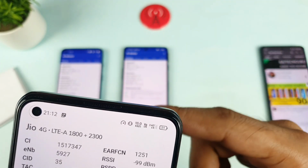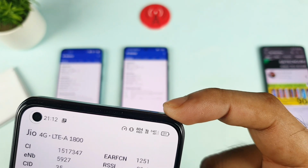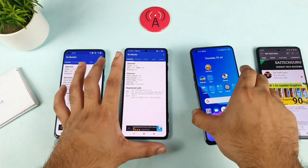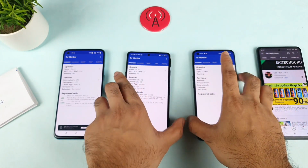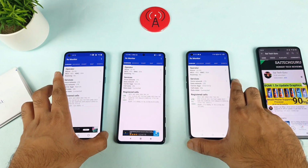So let's see about the Realme X7 Max. On the Realme X7 Max, I'm getting the 1800 band, but with 4G plus, as you can see exactly, 4G plus aggregation is supported with the 1800 band. So that's the problem friends, only the 1800 band right now. Poco F3 GT is not connected to the carrier aggregation. That's the one thing which I thought of mentioning. And this is the final RX monitor application. You will be able to see each and every detail perfectly.